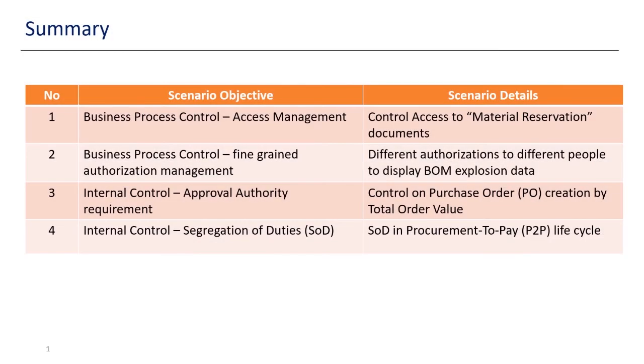Hello everyone, my name is Krishna. I'll walk you through the demo summary and also the details of the demo in the coming slides. Thank you Pratap for setting up the stage. So let's take a quick look at the summary, what we're going to demo today. So we have multiple scenarios here. We have a total of 4 scenarios. Two of them are focusing on business process control, especially the access management and authorization management. And the other 2 scenarios are focusing mainly on internal control, kind of audit control, like segregation of duty, or approval authority limit type of scenarios.